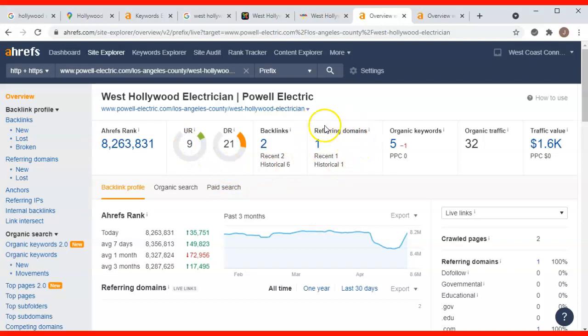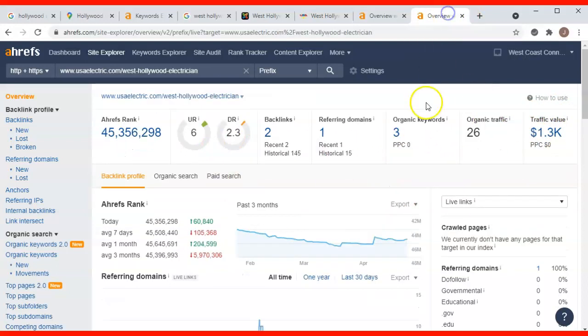Because this is a back page, there's only one referring domain, or one website giving them two links, and that's, I'm sure, their homepage. And they're ranking in the top 105 keywords, but they're getting 32 searches a month, and Google's estimating their traffic value at $1,600, or how much money you would have to spend in Google Ads every month to get the same amount of traffic. So they're doing pretty good for that back page, okay.